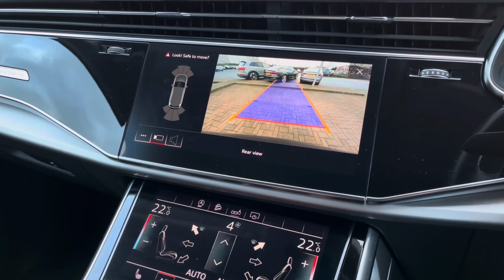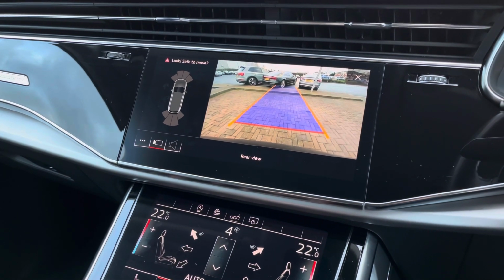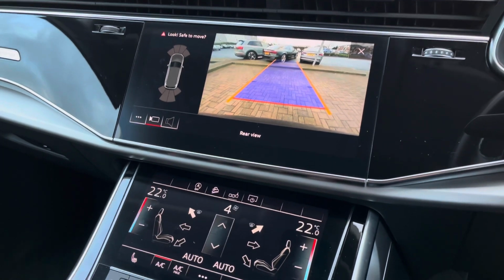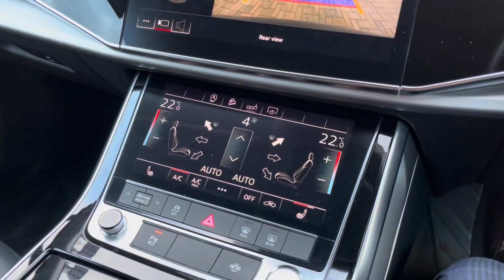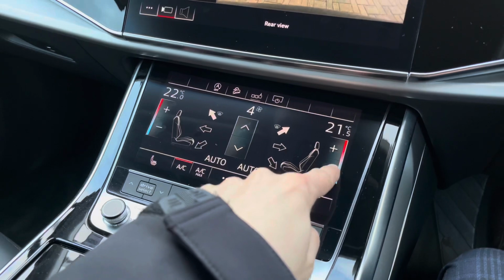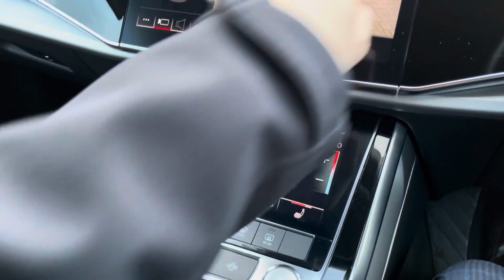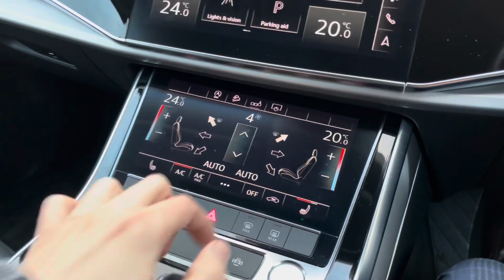This vehicle does also feature a rear camera, which means that when you're parking in those tighter spaces, you can see exactly where the back of this vehicle is. So looking down here, this vehicle does also feature dual zone climate control, so the front two passengers can have completely different temperatures to each other, meaning that everybody in this car is always comfortable.